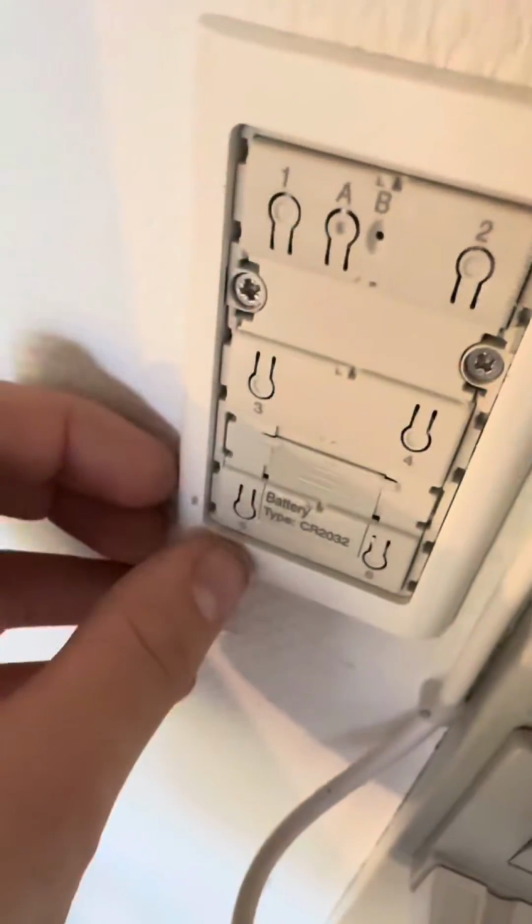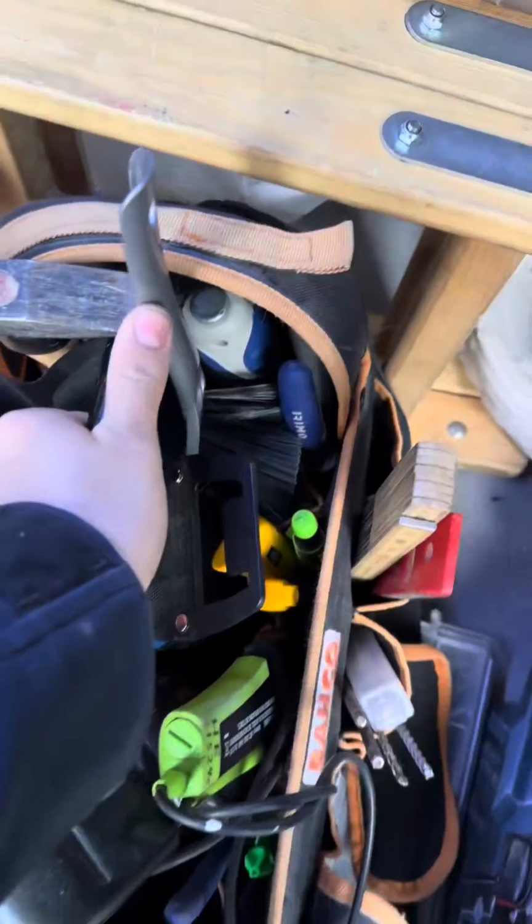Totally cool reenactment right here. And yeah, everything was now working as intended. And on to the next customer.